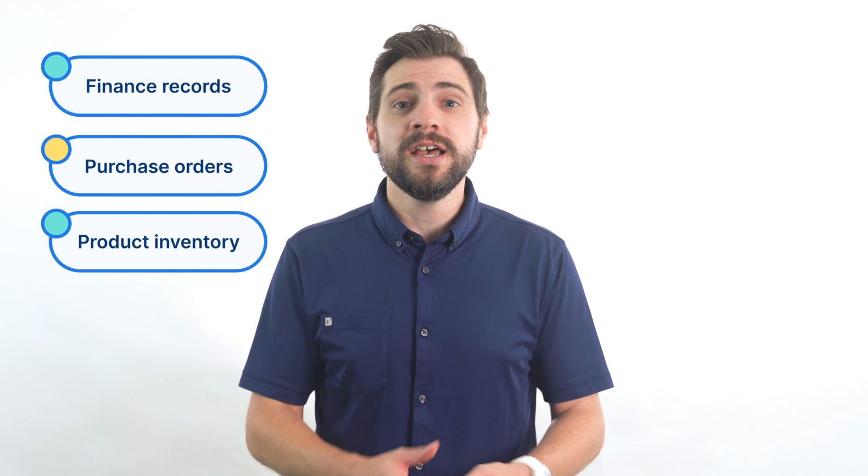Finance records, purchase orders, product inventory, it's all stored in your ERP, meaning everyone in your business can access all of that info from one centralized location.